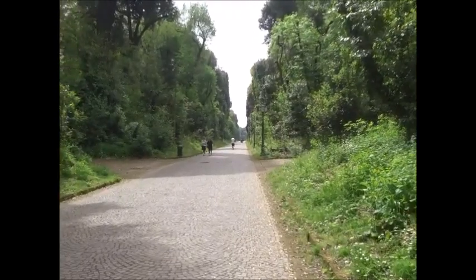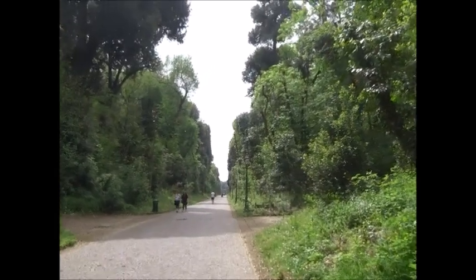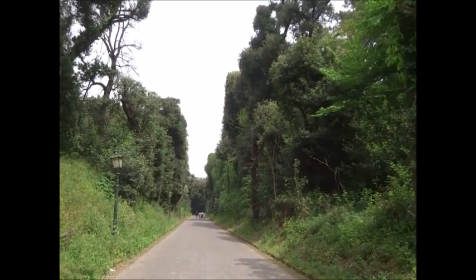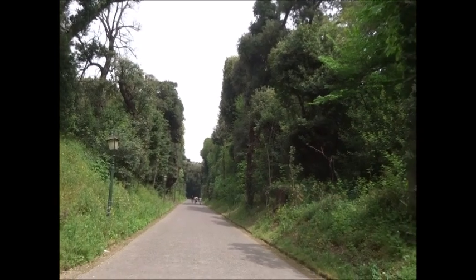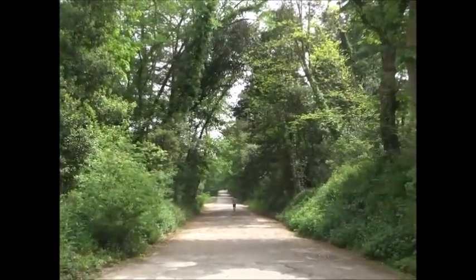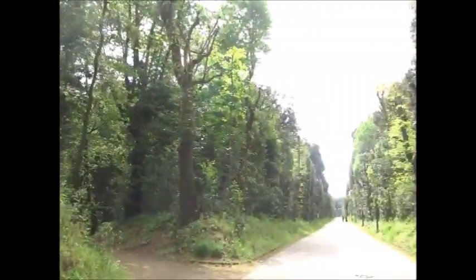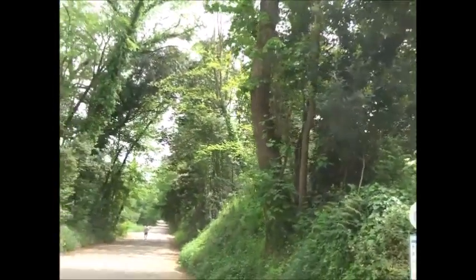This is one of those straight roads without turning. They never seem to end. Okay, I think the roads in this park are laid out in kind of a grid pattern, 90 degrees to each other. So I'm probably missing a few things.